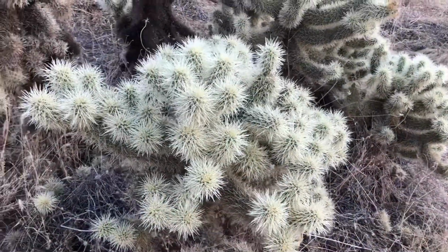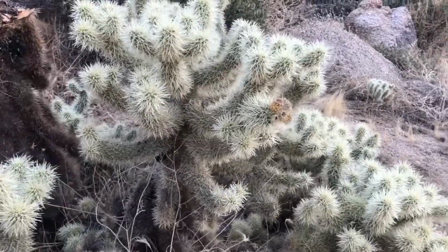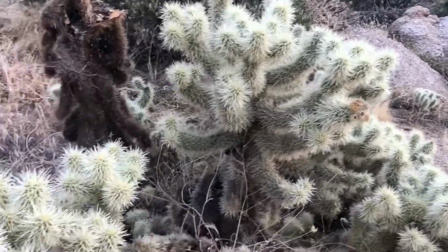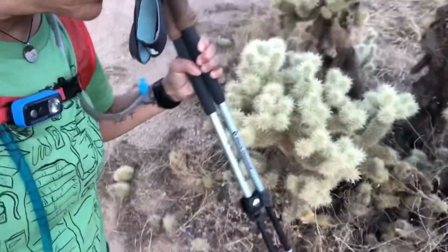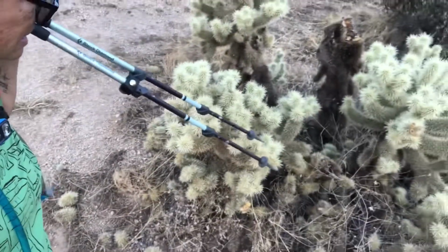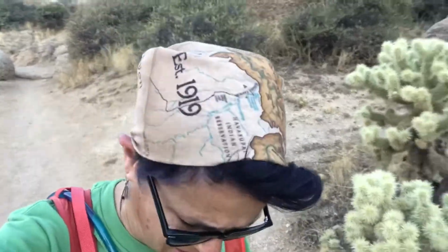You guys, this is the cholla, also known as the jumping cactus. They call it the jumping cactus because if you get too close to it and you brush up against it, these little end pieces, like right here, those little end pieces will pull off the cactus from friction, and they will jump onto you and cling to you.